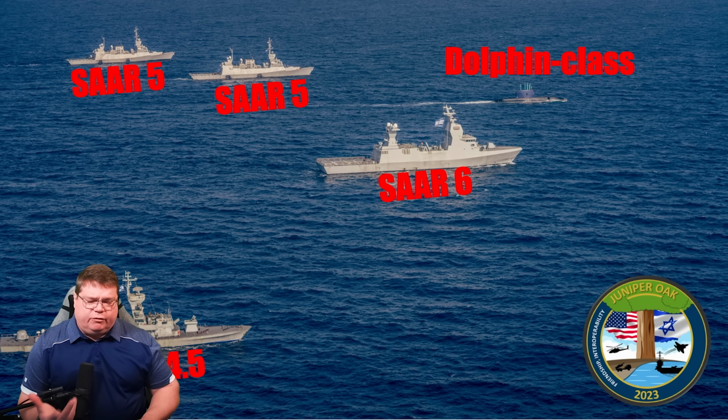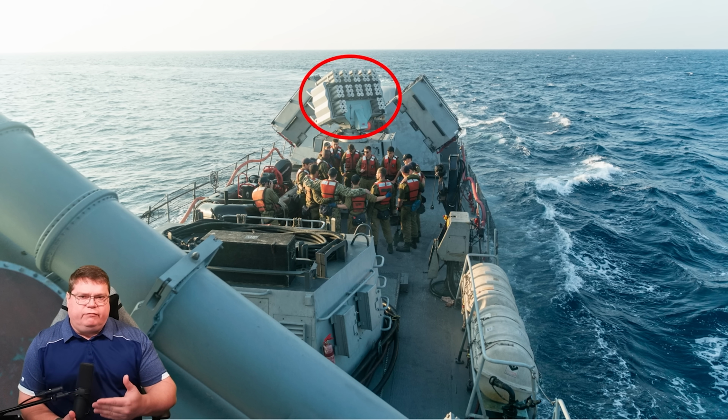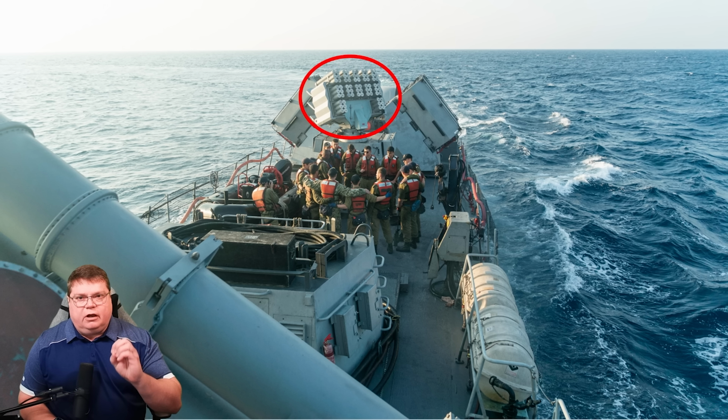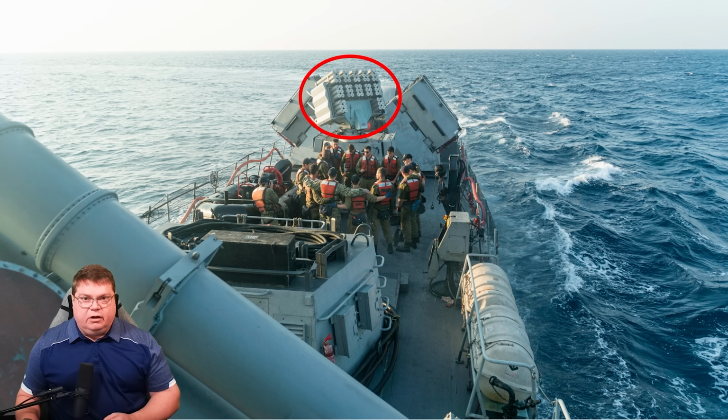But after modernization, they took out some of those surface-to-surface missile launchers and replaced it with this device that I didn't know what it was until this morning. So tip of the hat to the OSINT community on Twitter, who already knew exactly what this was and let me know for today's lecture.